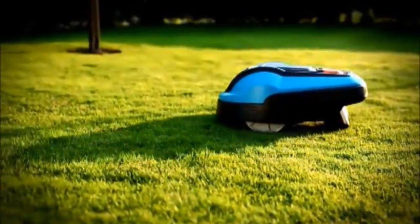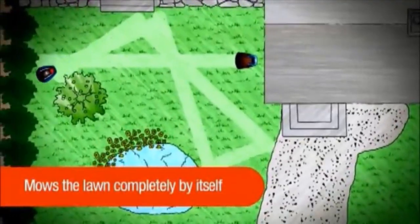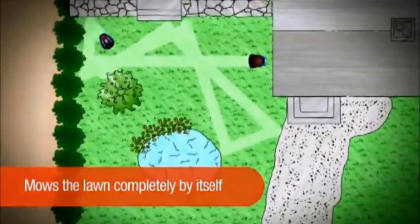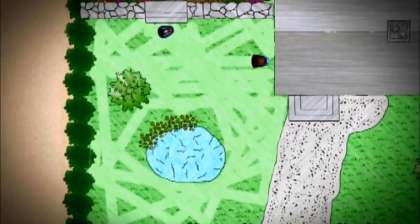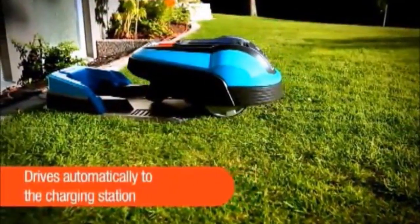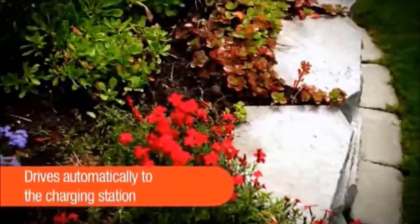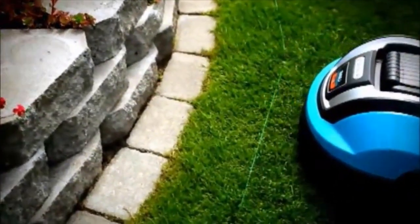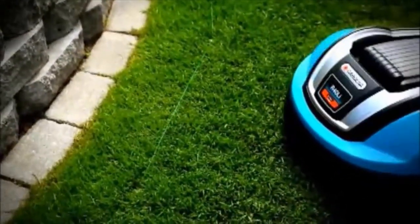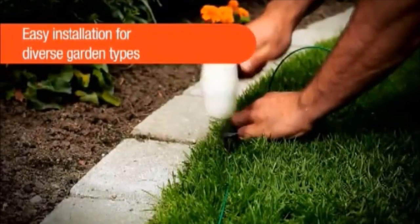The Gardena robotic lawnmower operates completely on its own. It works by mowing the grass in a random pattern. When required, it automatically returns to the charging station. A boundary wire defines the lawn area to be mowed, and a sensor in the robotic lawnmower ensures that it remains within this area.